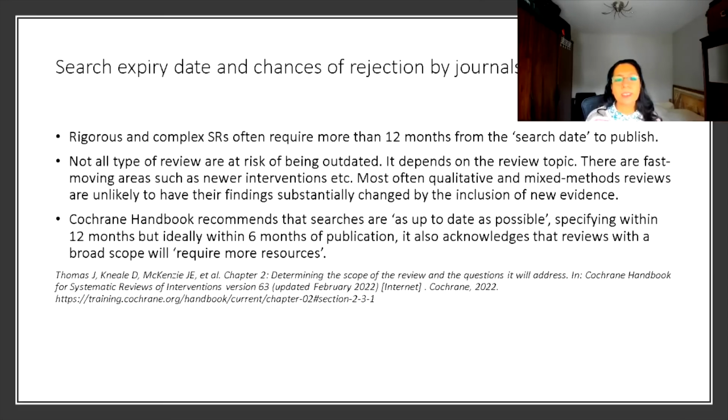Rigorous and complex systematic reviews, as we know, require more time, sometimes more than 12 months from the search date to publication, because of the huge volume of findings to synthesize. Not all types of reviews are at risk of being outdated. It depends on the review topic.